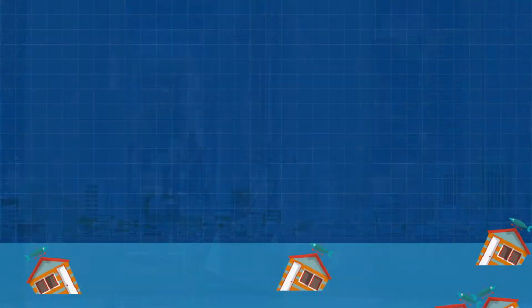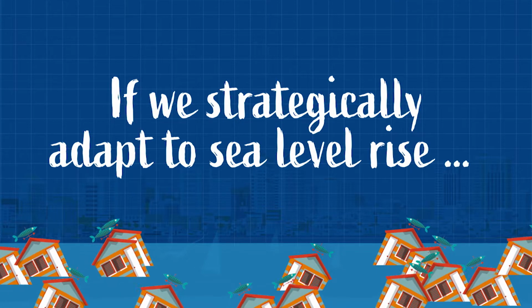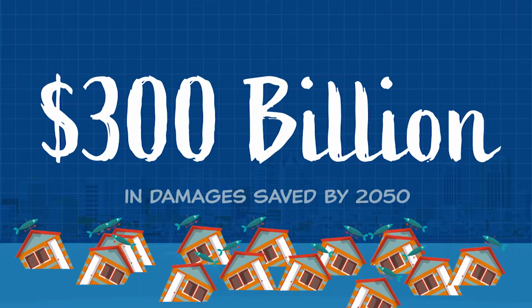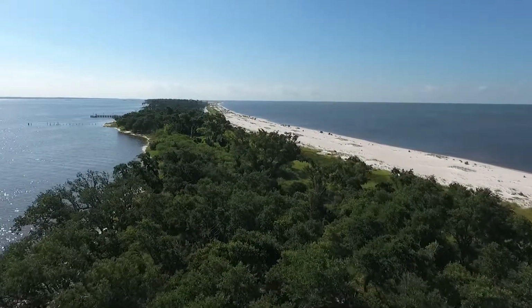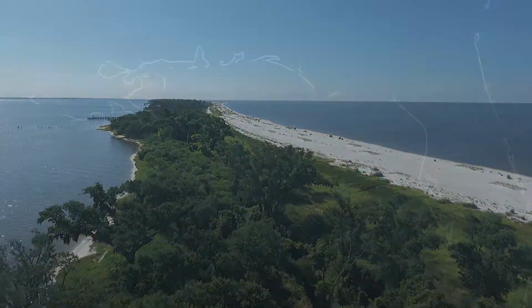If the Southeast strategically adapts to sea level rise over the next 30 years, we can save over $300 billion in damage to coastal property. Being prepared for this new normal will reduce vulnerability and help preserve our quality of life along the coast.